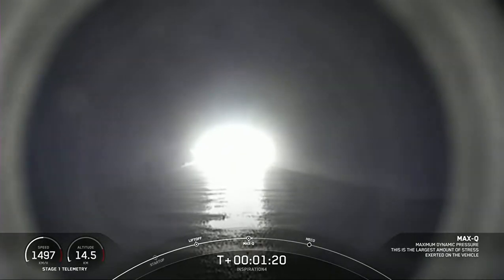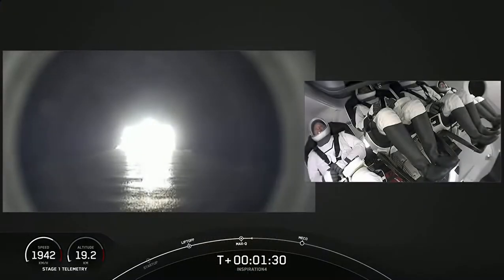Bravo. Copy, we're throttled back up, and 1 Bravo, the call out from space. That's one of the abort sequences. That is a nominal call. Everything continues to be good. Looks like a smooth ride for the crew.